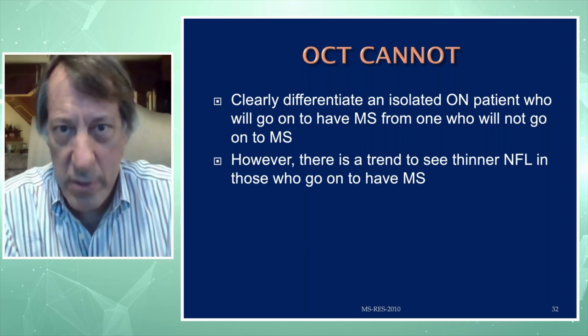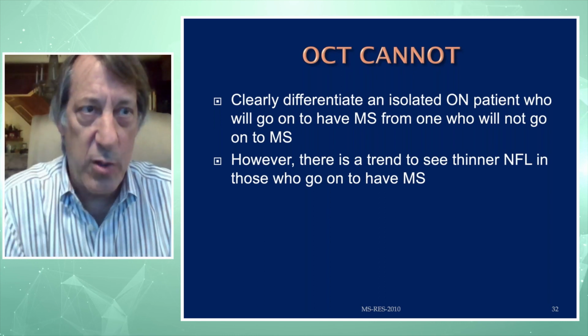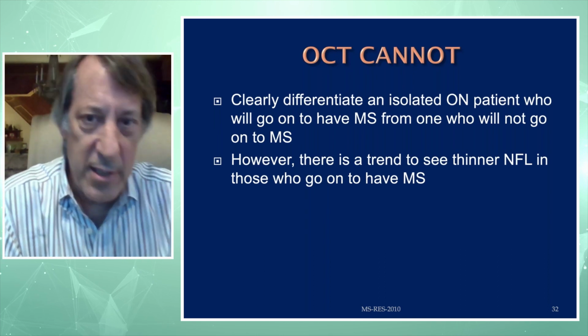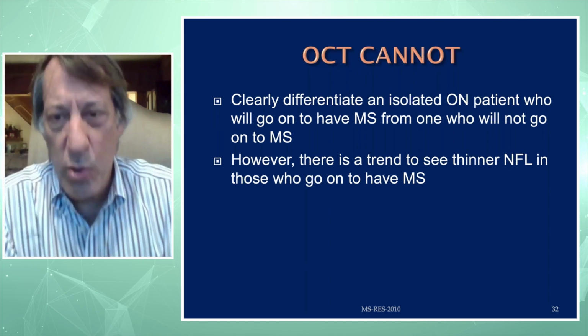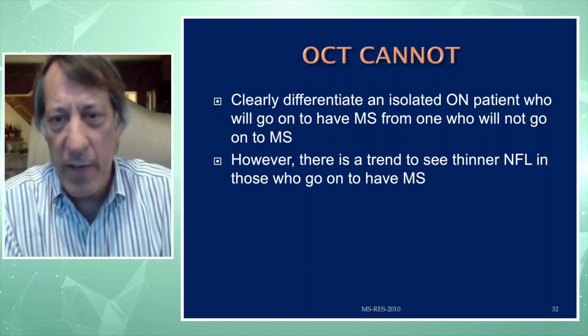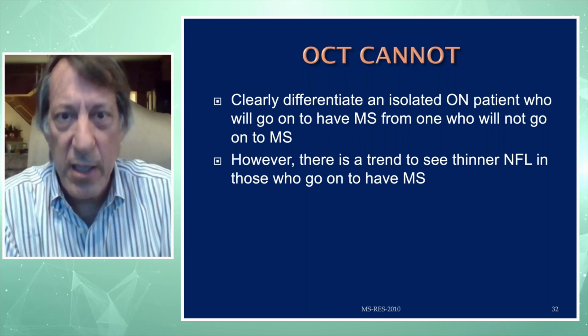Next. What OCT can't do is let you determine, because of this result, that you're more likely to develop MS after your first episode of optic neuritis, or that someone with less thinning is less likely to. There may be a trend towards some increased thinning of the nerve fiber layer in patients who go on to have MS, but there's no clear way to predict it just from OCT. Next.